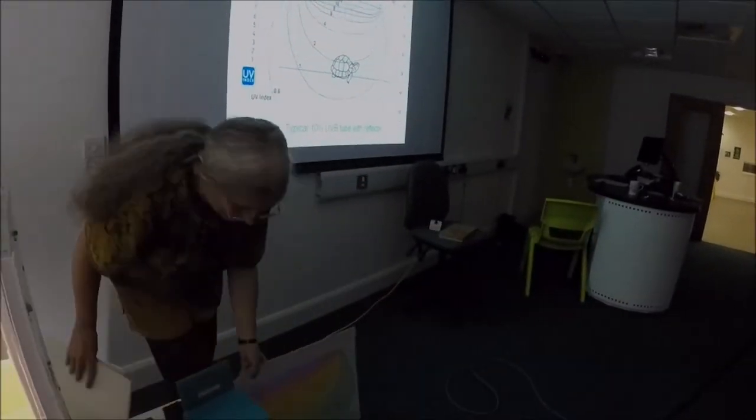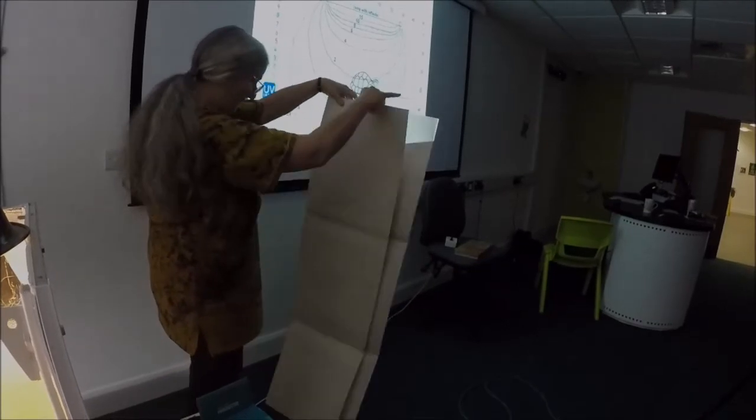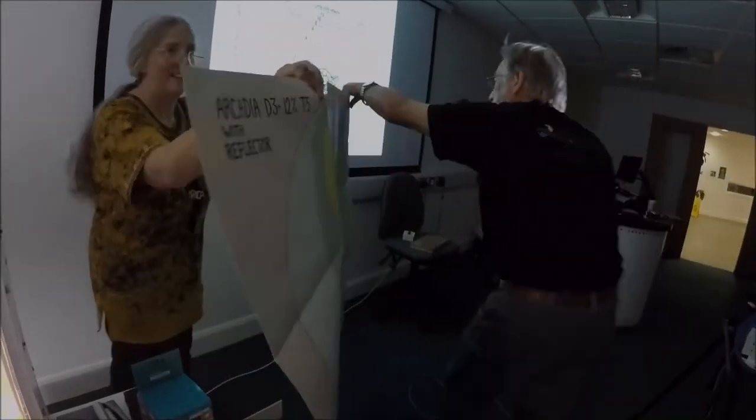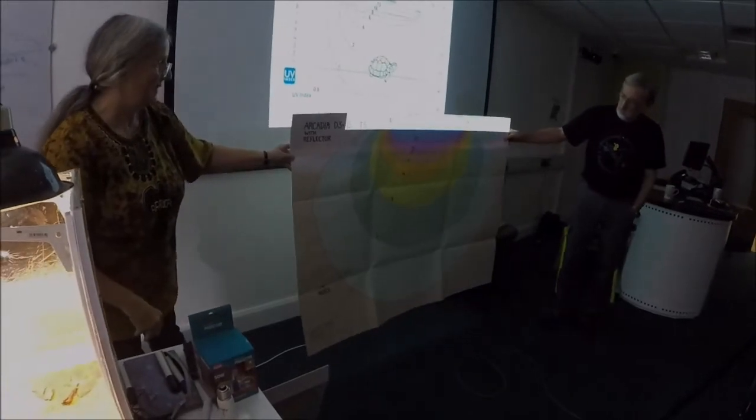If you get a T5 and you put a reflector on it, this is what you get. I love this. I had fun making this. So that's a T5 with a reflector on it. And how big is that? 4 foot? No, 3 foot.